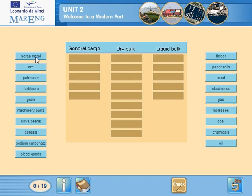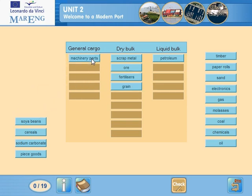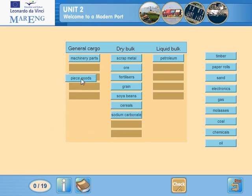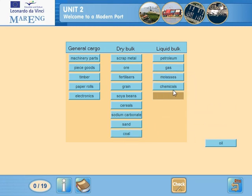Scrap metal. Ore. Petroleum. Fertilizers. Grain. Machinery parts. Soybeans. Cereals. Sodium carbonate. Piece goods. Timber. Paper rolls. Sand. Electronics. Gas. Molasses. Coal. Chemicals. Oil. Machinery parts.